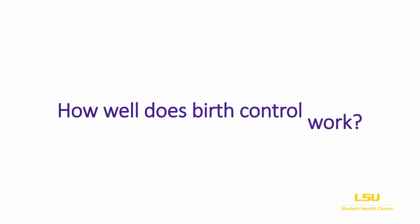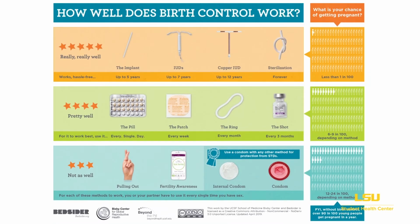How well does birth control work? As you can see from the chart, the Nexplanon, which is the implant in the arm, and the IUD, which is the device placed in the uterus, are very effective. Next is the pill, patch, the ring, and Depo. What doesn't work so well is the withdrawal method, the diaphragm, condom use, and keeping track of your fertility and abstaining when you're ovulating.